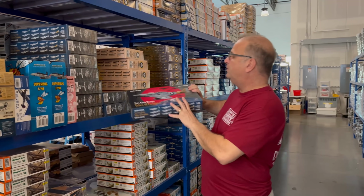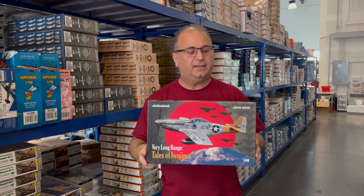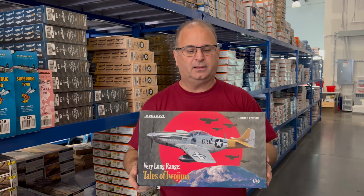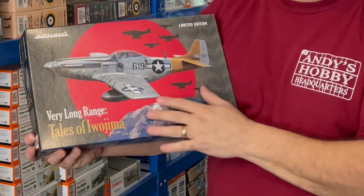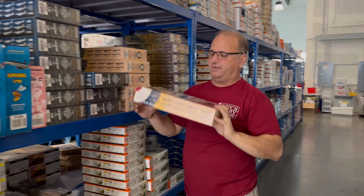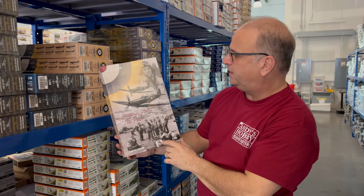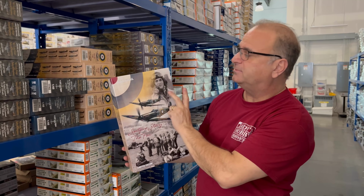To show you some of the new ones, we just got in a whole bunch of these. These are the new P-51 Pacific, Tales of Iwo Jima, the long-range fighter on this one with the yellow tail. Kind of a cool one. They're also changing all of their boxes around on Eduard, and I'll show you that in a minute. There's also the new Spitfires. Now these are the dual combo kits, the limited edition, so you get 2 early Spitfires in here, plus I believe a resin figure, if I'm not mistaken, on this one.